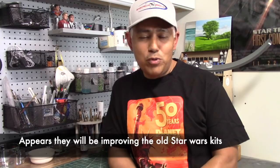And of course, the other exciting news is the Razor Crest from The Mandalorian. I definitely look forward to that. It is going to be a 1/72 scale model of the ship.